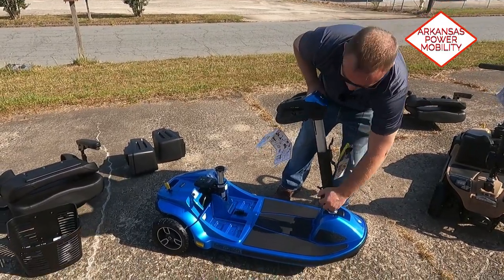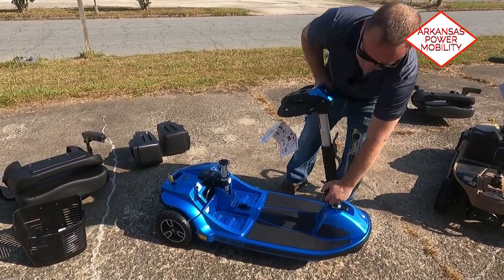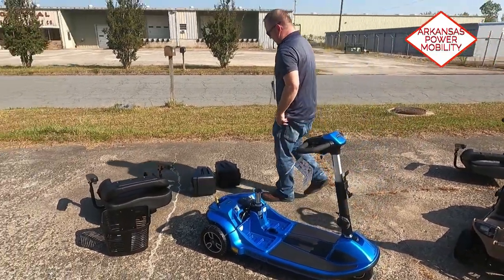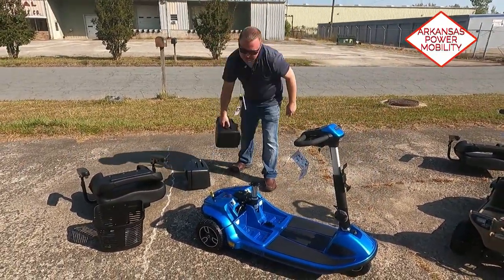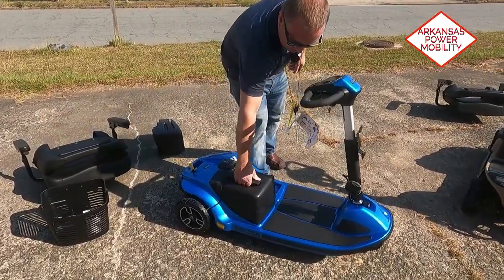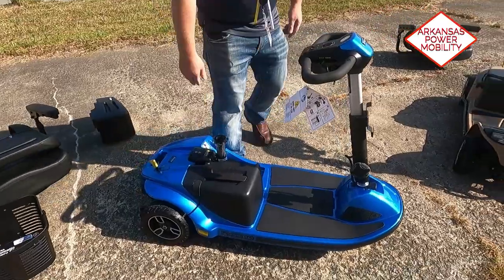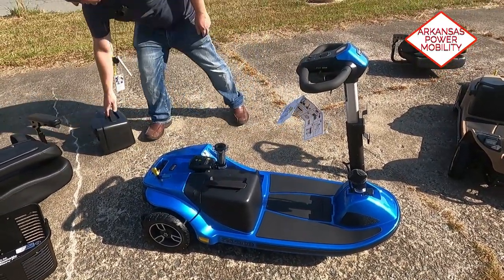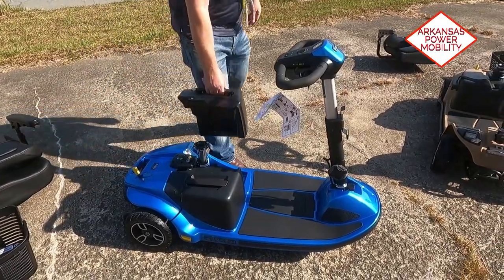I'll tell you, the day is starting to warm up, Arkansas. I don't know that we have a fall. I think they call it summer because it is still warming up. And I'm very happy to have this opportunity to stand out here in the heat and educate the people of Arkansas about these heavy-duty scooters today. So thank y'all for this opportunity, and thank y'all for tuning in today.